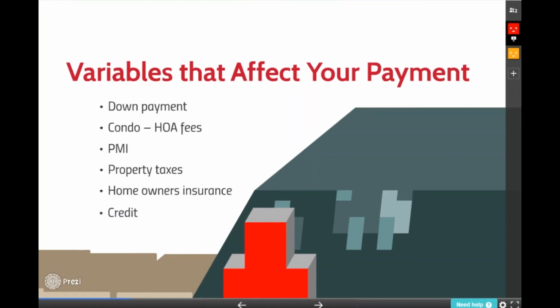Now, credit is the biggest variable that has an impact on your payment. Your interest rate, your down payment, all of those things are determined by your credit strength. In the following slides, we're going to show you a few comparisons.